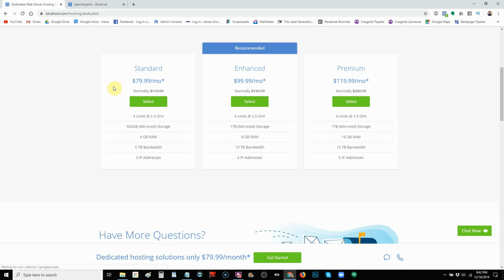Now, dedicated hosting just means that your website is the only website being hosted on that server. You don't have to share with other people. There are no other websites taking up the resources. It's just you and your website on that server, and there's nobody else there. These are the biggest plans that come with the biggest price tags. So their standard dedicated hosting plan comes in at $79.99 per month.